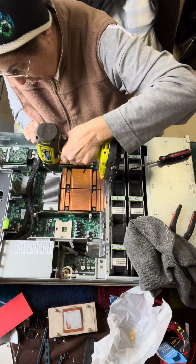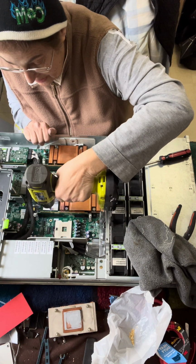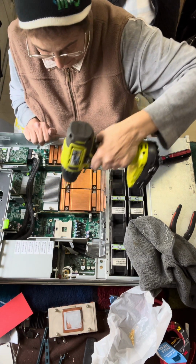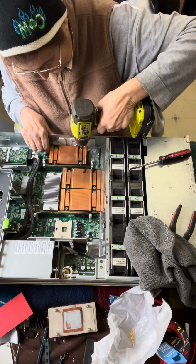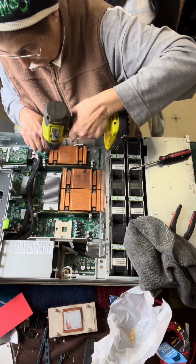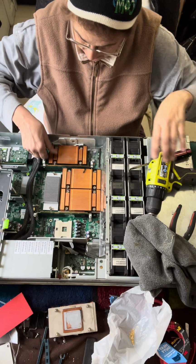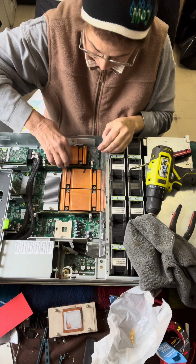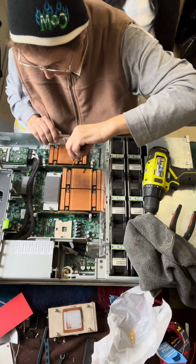I've got to get all of this off before I can get at the board. I might break this into a two-part video. I haven't figured out how to attach two videos together to make one long video out of it. I'd like to, because it would make a lot of the in-between stuff less tedious. I don't want to be tedious.